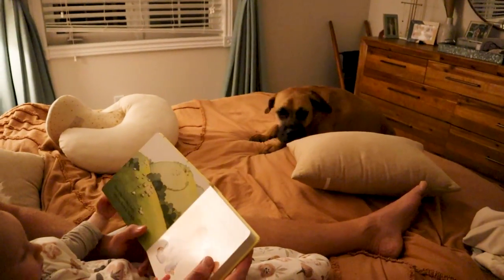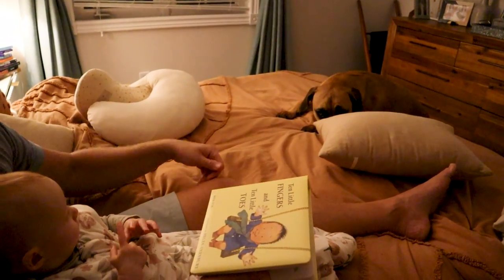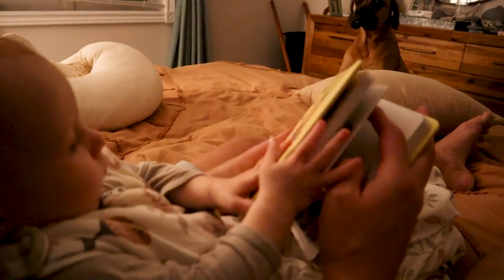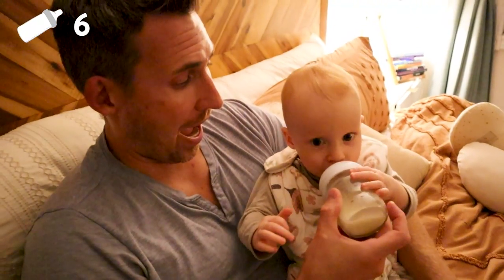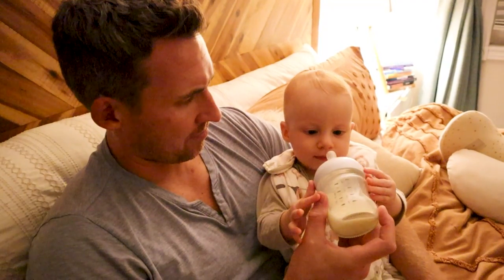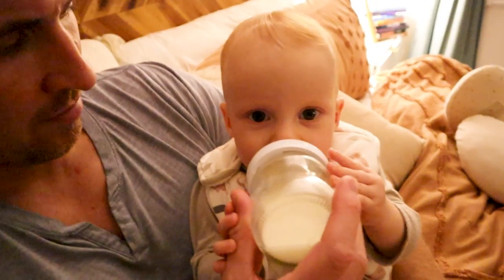Sure, Cash, you jump on up, girl. Okay, you can go up. It's fine. Okay. Come on. And both of these babies, as everyone knows, that was a delayed reaction, girl. Look at how happy she is. She knows what's up. Not as good? Not as good as the fresh stuff, huh?